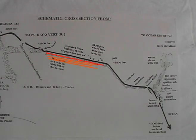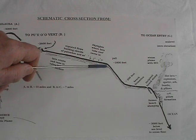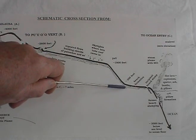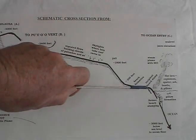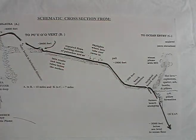The flows cap themselves by crusting over and then run out from under themselves, thus making lava tubes. Occasionally the crust breaks open and one gets skylights. And then it comes to what may have been, many 100,000 years ago, the original edge of the island, the cliff, and it increases in speed as it goes down the steeper portion, then comes to a bench and forms new land, essentially, out into the ocean.